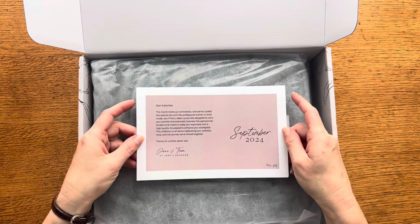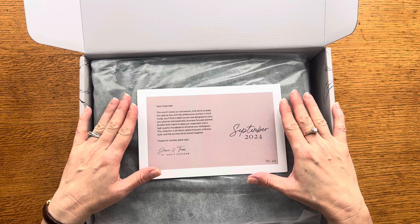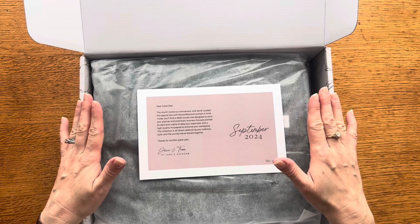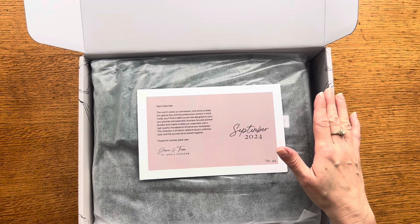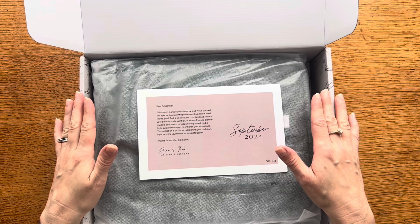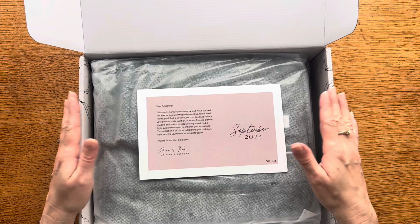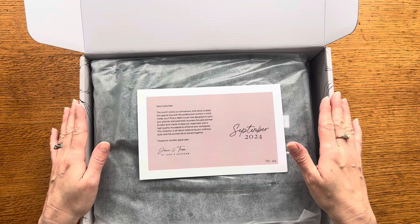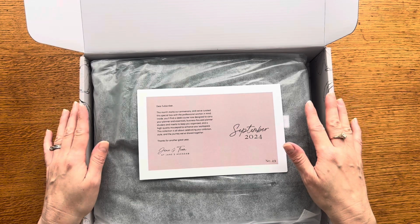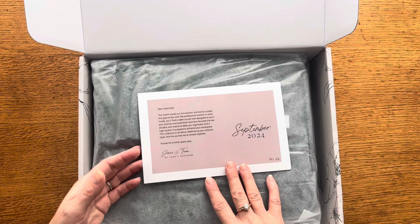So we have our usual card at the front here, which tells us a little bit about what's in the box. It says this month marks our anniversary, and we've curated this special box with the professional woman in mind. Inside, you'll find a sleek courier tote designed to carry your planner and essentials, business-focused planner dividers and inserts to keep you organized, and a high-quality mouse pad to enhance your workspace. This collection is all about celebrating your ambition, style, and the journey we've shared together. Thanks for another great year, Jane and team.